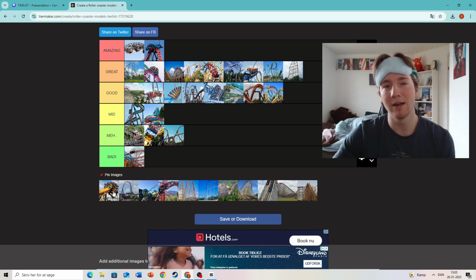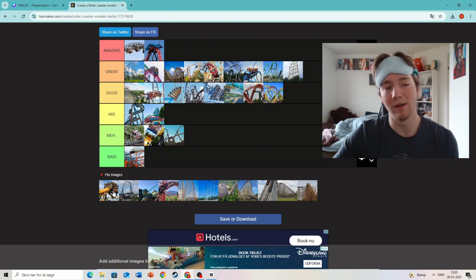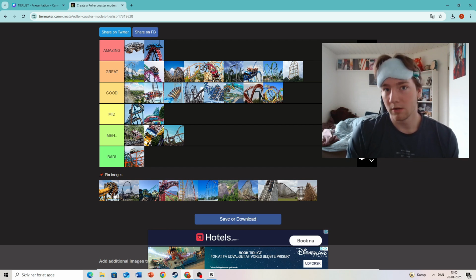And now we got the B&M invert, and I really love these B&M inverts. I have never tried a B&M invert where I left the ride thinking that was quite boring, that wasn't good, that was mid. All of these B&M inverts are just good to amazing in my opinion. Montu at Busch Gardens Tampa is perhaps my favorite B&M invert in the whole world. And then you got Katun at Mirabilandia in Italy. That's almost just as good as Montu.